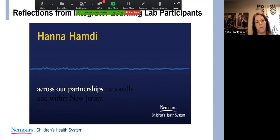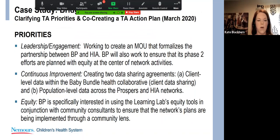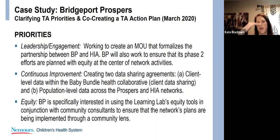All right, that was great. Okay, so we're going to move into this case study, and we're going to focus on Bridgeport Prospers, who Bilal mentioned. We chose them somewhat arbitrarily, but also because they had three focal areas and we wanted to give you a sense of how that works.